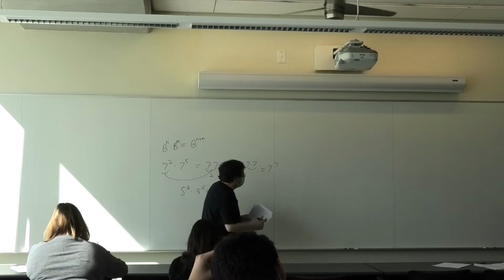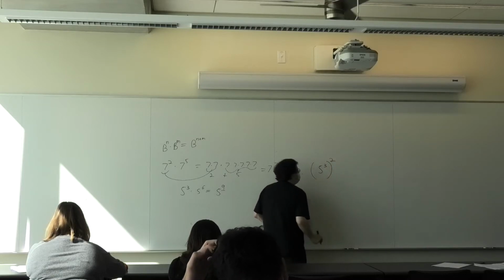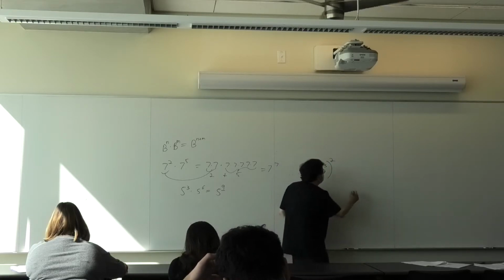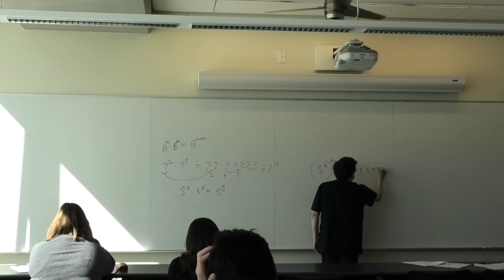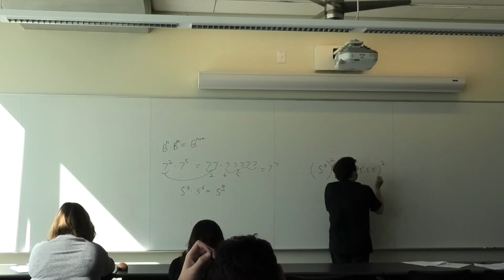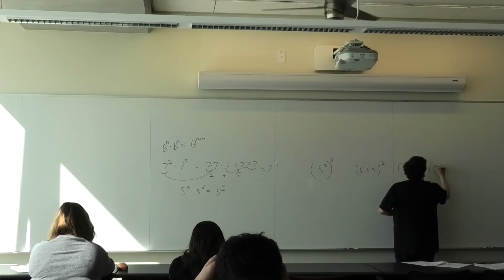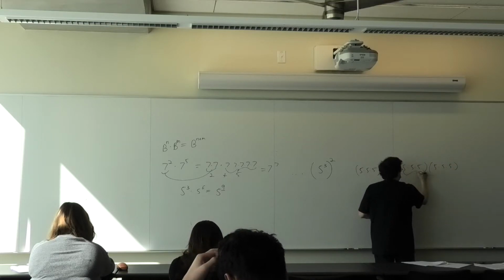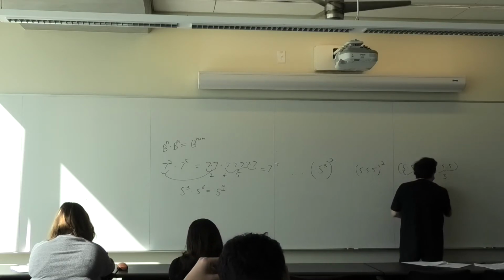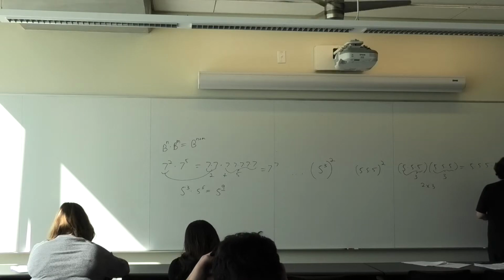Now that's different from this. Let's say I said 5 cubed, squared. So first, I'm going to take 5 times 5 times 5. Right? That's what this is, 3 of them. But now I have 2 of these. So this is 5 times 5 times 5 times 5 times 5 times 5. So I've got 3 here, 3 here. I've got 2 times 3, is my 5 times 5 times 5 times 5 times 5 times 5, which is 5 to the 2 times 3, which is 6.